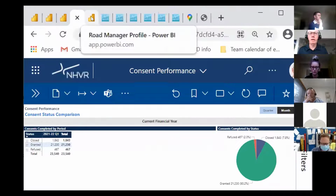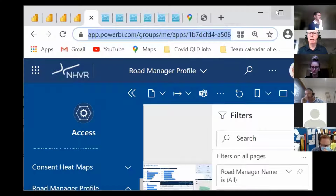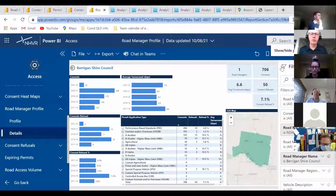Next one is a super view that we have created internally at the back end here. And this one, I had a meeting with the people at Berrigan Council the other day, so that one's still preloaded into there. But instead of having to toggle between tabs, if we're having one of those meetings where we're quickly switching between them, you can do what I've done here and set up separate tabs.